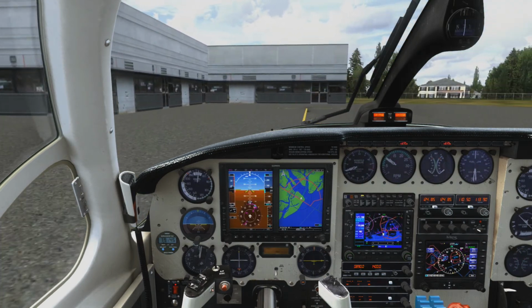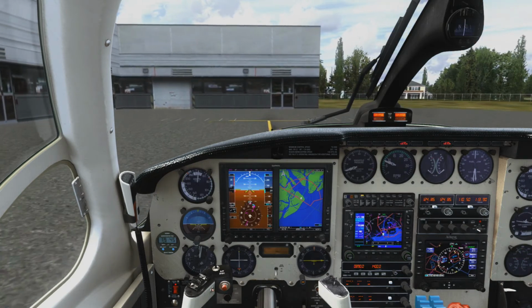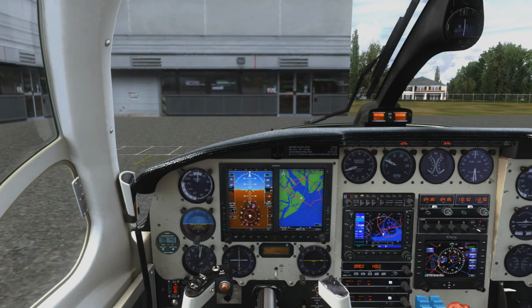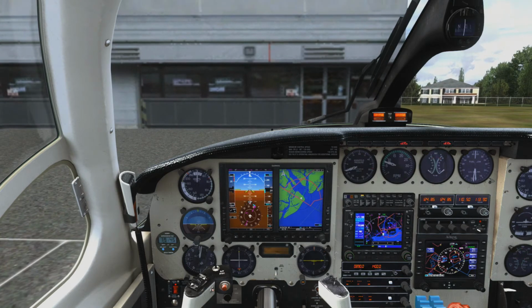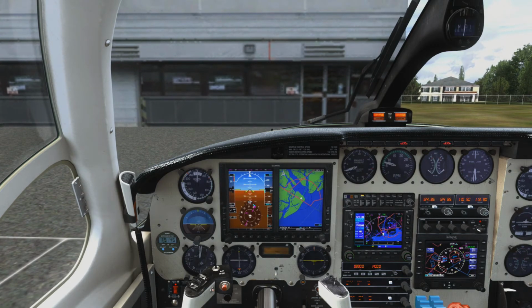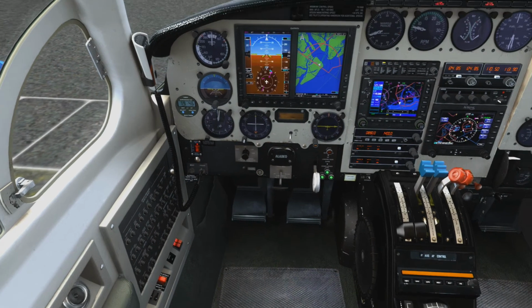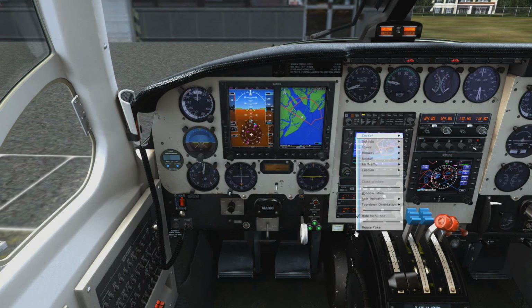I can't remember if this is where we started from on the parking or not. Bring it right up here, and we'll stop her. Shut down. Bring the parking brake on. Avionics can go off. The only way, I don't know how to turn these all off except by using the avionics master switch.